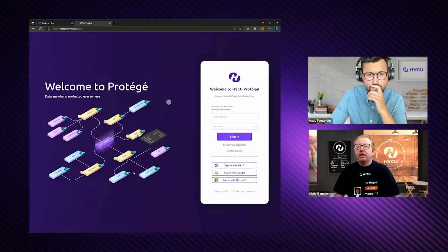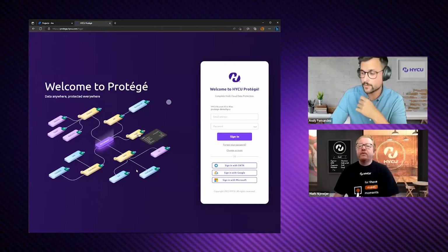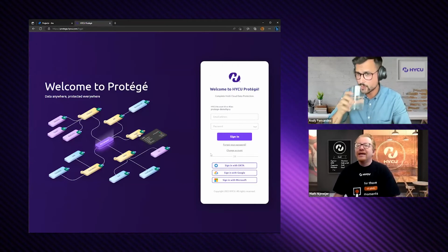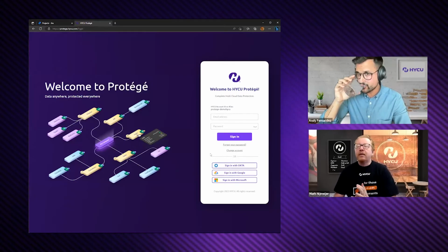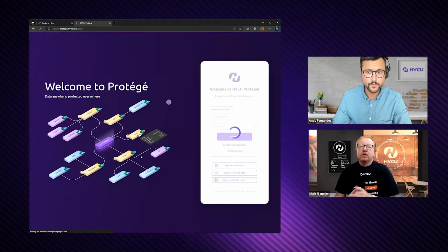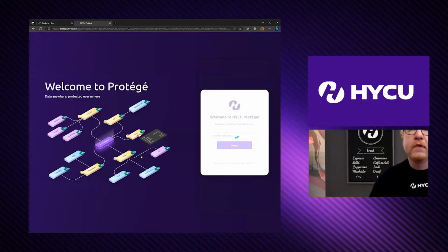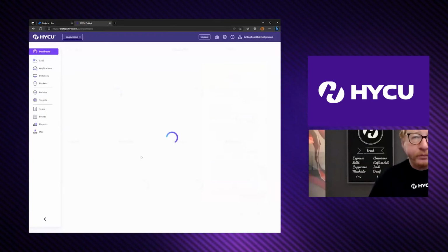Over here, Andy touched on secure login, right? We're responsible for the endpoints and so on. So we've integrated with the major IAM multi-factor authentication services. In this particular instance, we can sign in with Okta, one-click login, completely secure end-to-end.